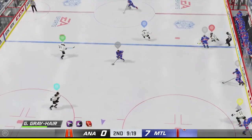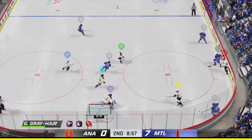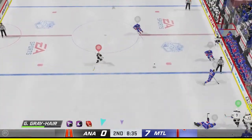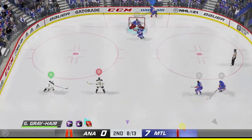Puck scooped up by Paul. And he coughs it up with the pass. Off the mask of the goaltender. Boy, right between the eyes. Well, whatever you got to do, I guess, man, those guys are lucky the masks are as good as they are now. And play continues here.